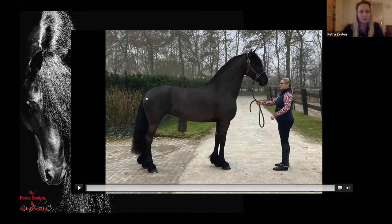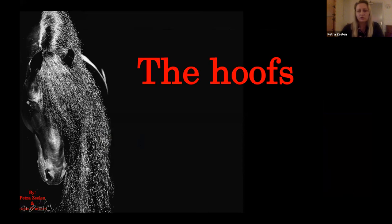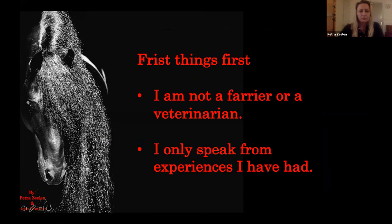For me, it's important that you roll up or have an arm underneath the tail to make sure that you cut it right. Because you can see when you have a blunt cut like this, it needs to be straight. Okay, next. We're gonna go to the hooves. Now, that's important for the curing as well.